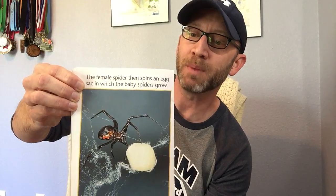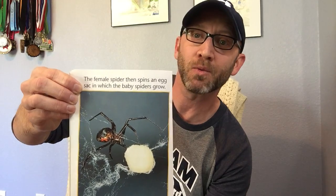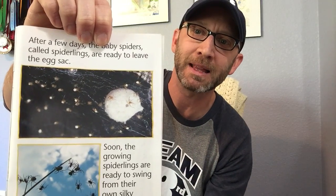After a few days, the baby spiders called spiderlings are ready to leave the egg sac. And look, all of these little baby spiders called spiderlings coming out of the sac. Soon, the growing spiderlings are ready to swing from their own silky threads to make webs of their very own.